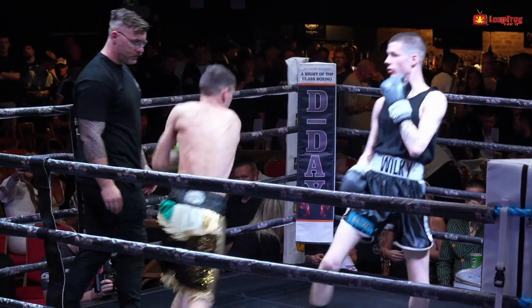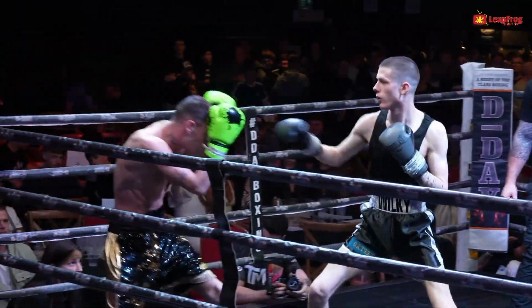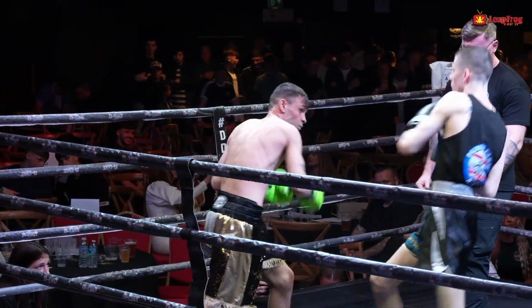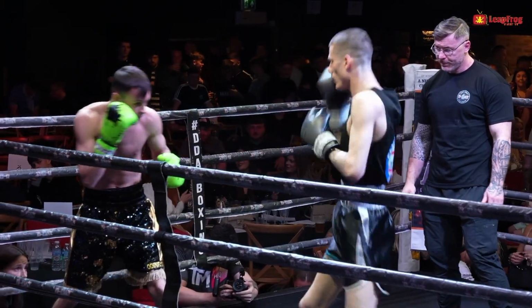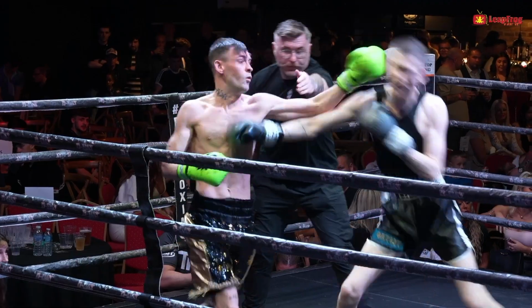Nice movement as well from Wilko, the taller man, but gets clipped there with a hook. I'll tell you what, if you're watching this at home, don't put the kettle on, don't go anywhere, because this has started at a real fast pace. It'll be very interesting to see if they can keep this up for 6 minutes.